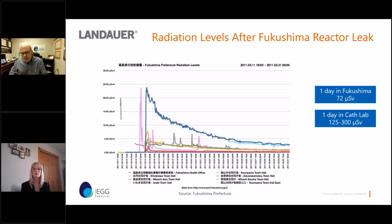If you're in the Cath lab, the average person is getting about 125 to 300 microsieverts. So a day in the Cath lab is actually more than a day in Fukushima, and that's when the town was evacuated. So you're getting a lot every day that you're there.